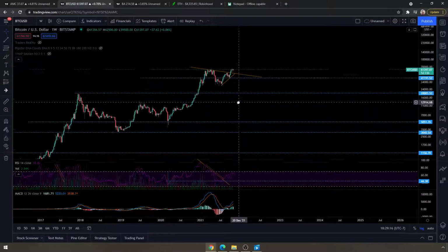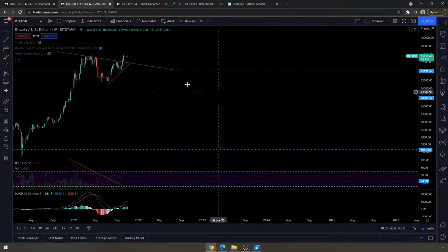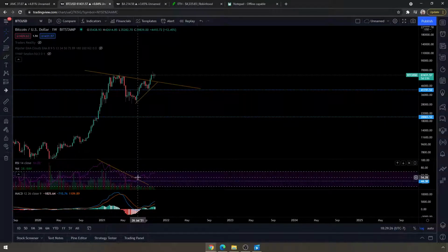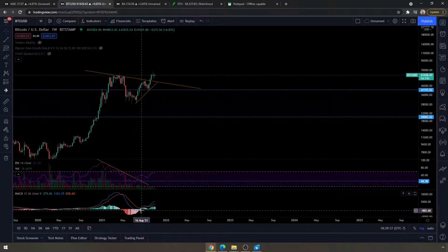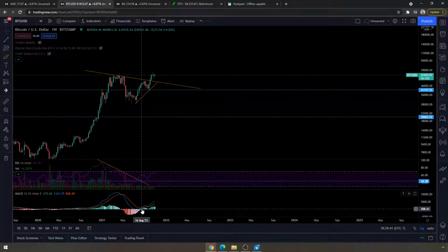Okay, so for Bitcoin, this chart is a lot cleaner. This will be pretty easy for me to go through. This is the weekly again. I'm using the weekly time frame. So you have this massive descending trend line on the RSI here. You have this break right here. That corresponds with, the price was around 40,000. And right when this broke is not too far from when the MACD switched back to green.